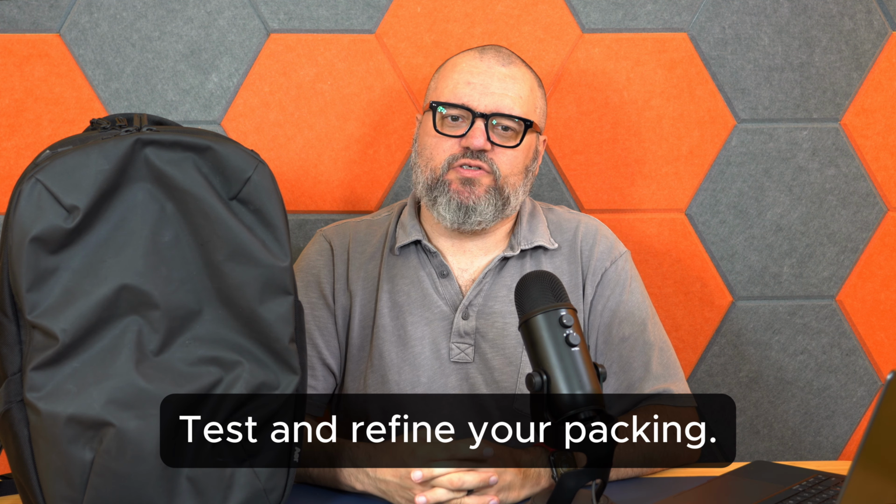Number 7, test and refine before the actual trip. Of course, one of the most important aspects of loading any backpack is that before you ever go out the door, throw the backpack on your back and walk around with it in your house for a bit. This will let you determine how it feels, if the bag is balanced or not, and whether you feel like it can handle a few more maybe needed items. This is an important step so you can get your backpack loadout just right.